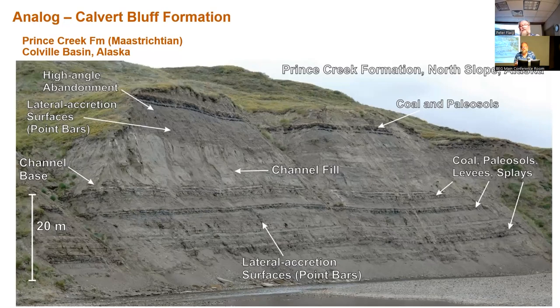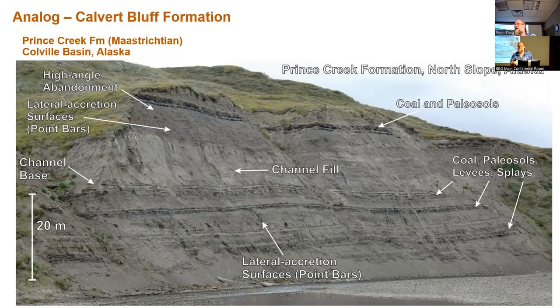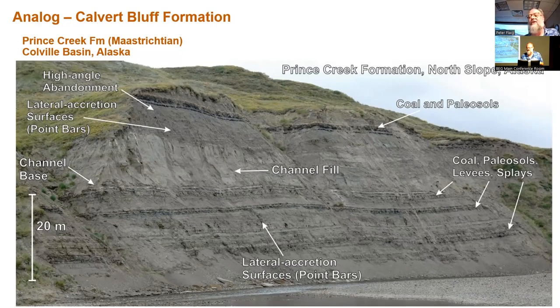I know it's in Alaska, but there are coals and paleosols and lots of logs and lots of leaf matter, and levees and splays. And then there are these channels. There are large channels and small channels with lots of lateral accretion surfaces, but it's very coastal plain related and not really these very distal tidal channels. And there's no marine bioturbation in these.